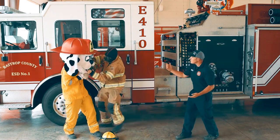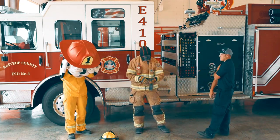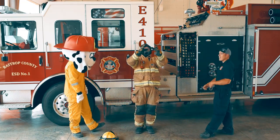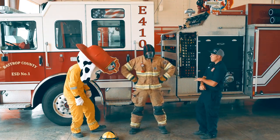Oh, Fire Pup! What are you doing? Oh my gosh. He's always chewing on your gear. Oh, that's disgusting, Fire Pup. It's okay, we know you're still just a puppy. All right, so now his hands are protected with his gloves, right? So I think everything is protected head to toe from getting burned.